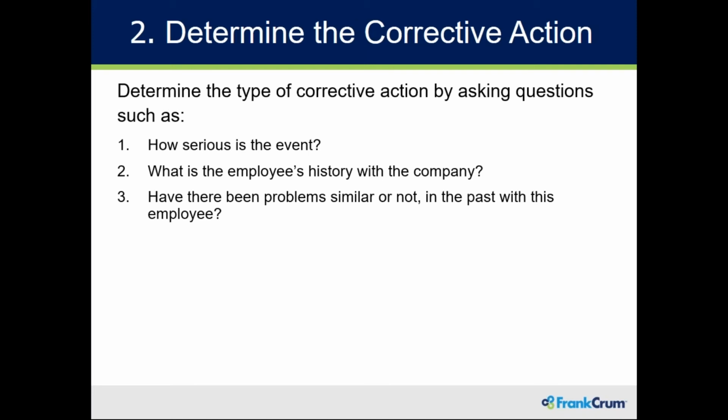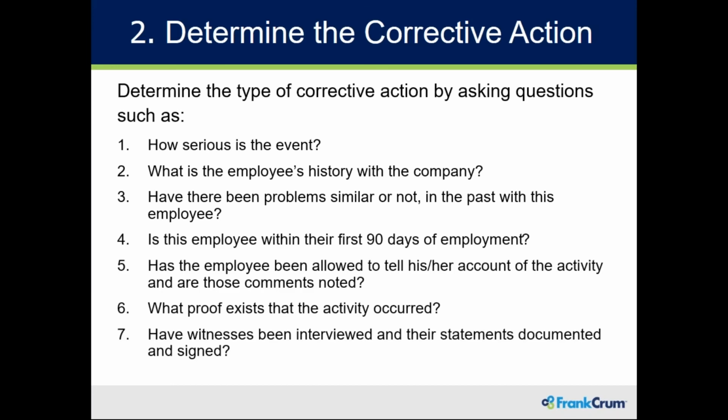Not that that's an excuse, but certainly it might explain the behavior, and you can sort through what needs to happen for them to correct it, even if it might mean some time away from work or whatever the case may be. You'll want to consider if they're in their first 90 days of employment, for example. Not that it changes everything. You still don't have to have a reason for termination, even if it's after 90 days.